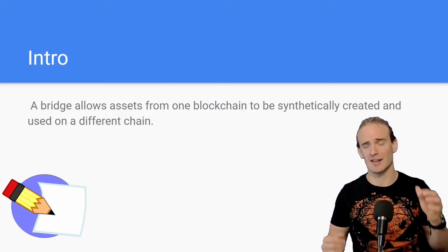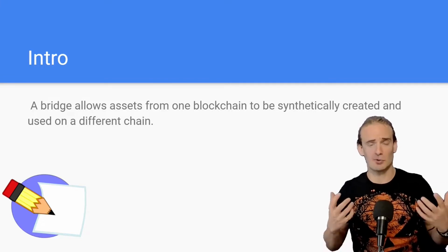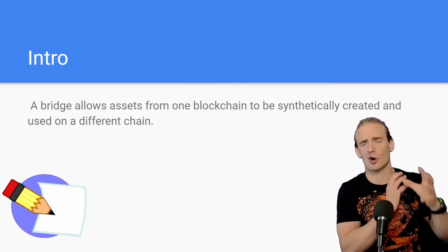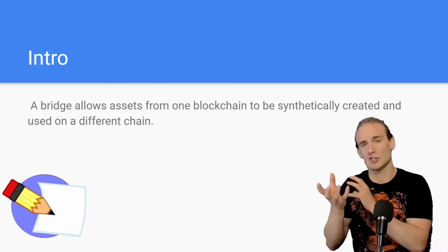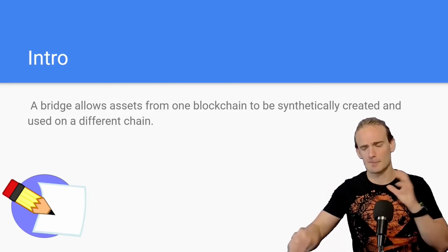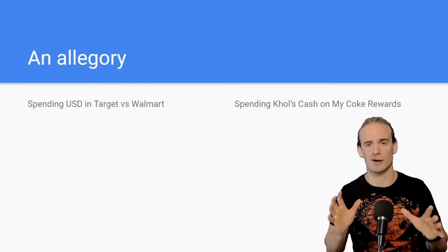So with that being said, in today's video, we are talking about bridges. And the simple question is, what even is a bridge? A bridge allows us to take assets that exist on one blockchain and create a representation of those assets on a different blockchain so that we can get access to different features. And if that sounds like gibberish, I've got an example that I hope will clear it up.